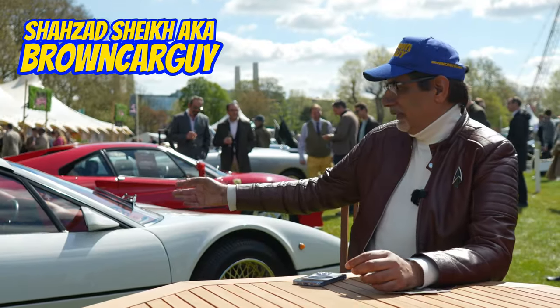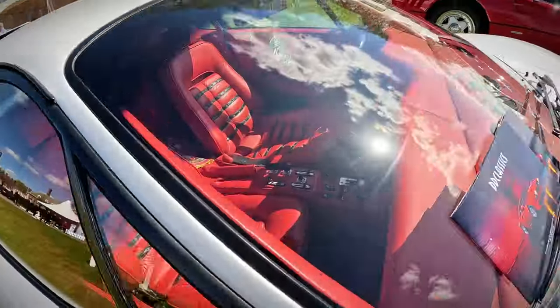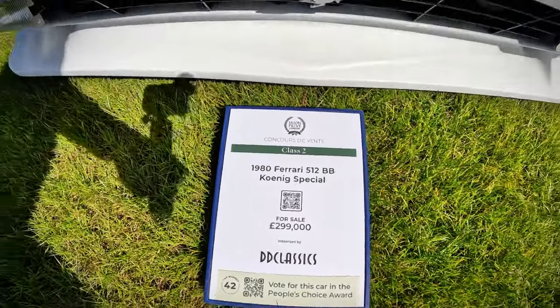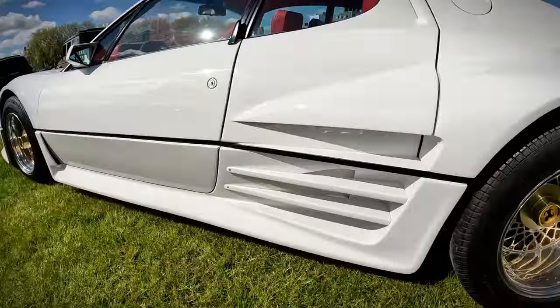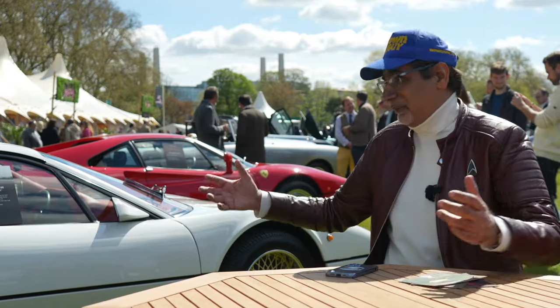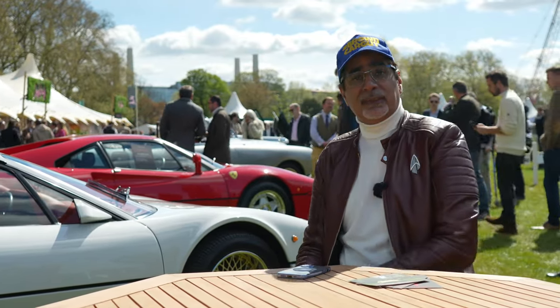Check this out. I have actually never seen one in the metal. All I've ever seen is in posters or in magazines and stuff like that. That is a 1980 Ferrari 512 BB, but it's a Koenig one. So it's got all this special stuff on it, a very highly spec car. So this is the sort of stuff that's available here at Salon Privé London at the Royal Hospital in Chelsea.